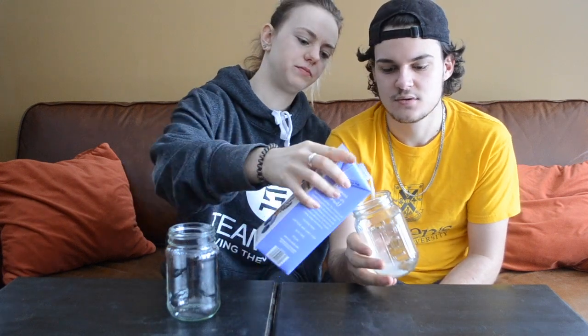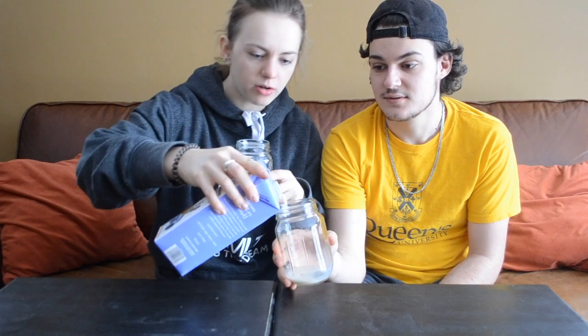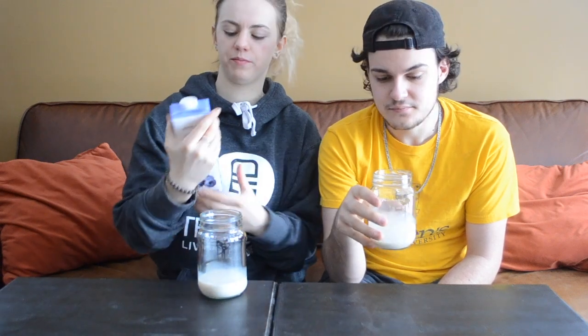Okay, so this is the blueberry lavender almond beverage. Only a little. Yeah. That smells really, really good. Put some more in. Oh my gosh, it smells like blueberry milk. No, it smells like a blueberry muffin. Blueberry muffin, yeah. Blueberry lavender. All right, let's try it. Wine taste it.